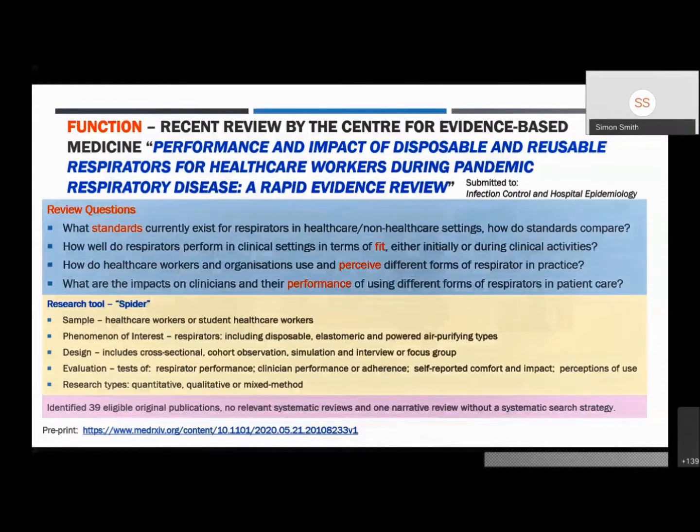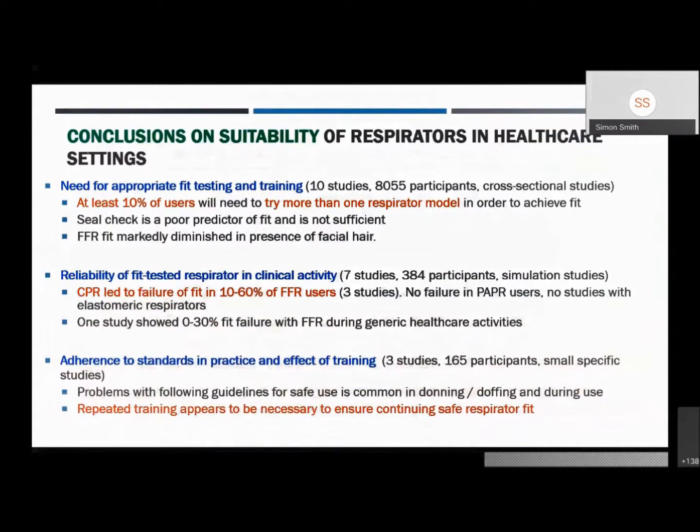This was a systematic review, and so there is a formulaic method used for that. Right now it's been submitted for publication. There's a preprint link at the bottom, and a lot of references within the preprint that will provide further insight. What was found, perhaps not a lot of this is surprising.